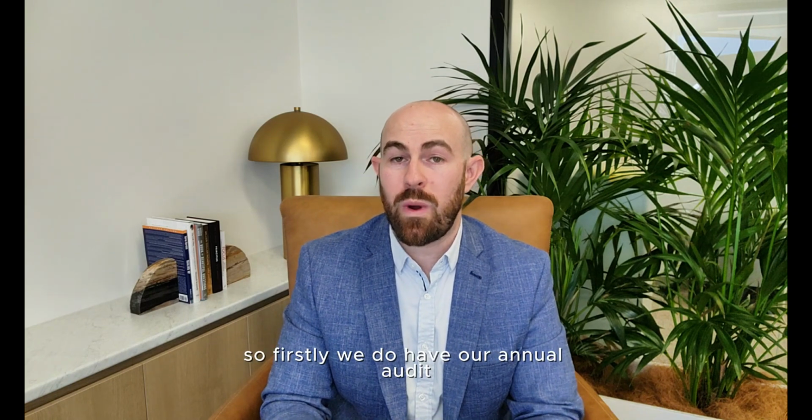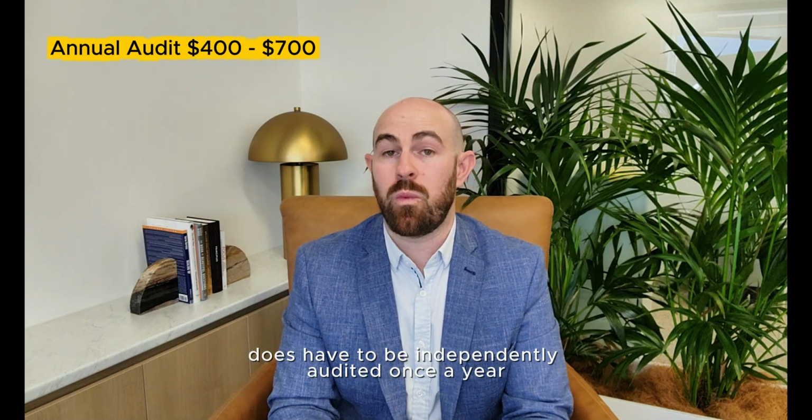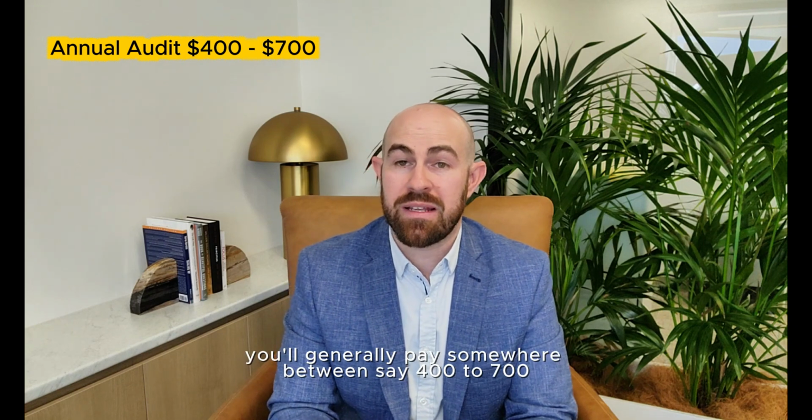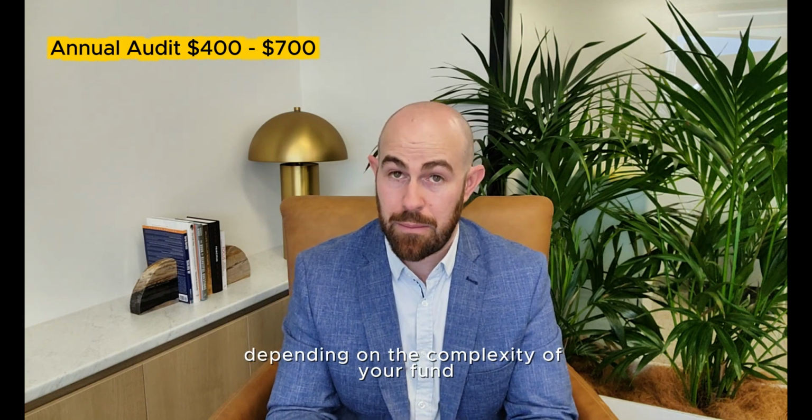So firstly, we do have our annual audit. Now, every SMSF does have to be independently audited once a year. There are no exceptions to this. You'll generally pay somewhere between, say, $400 to $700, depending on the complexity of your fund.